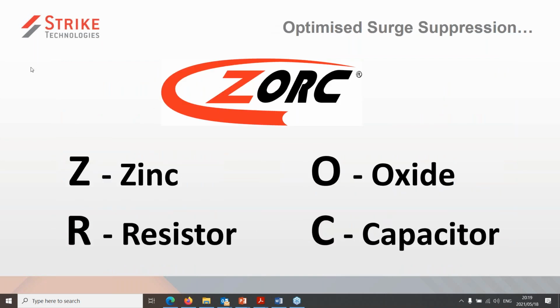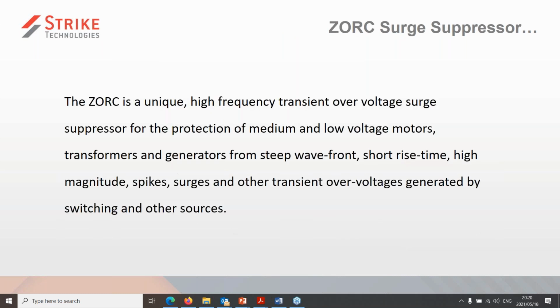The product that we have from Strike, that I-Gard will be representing in the North American sector, is the ZORC. The ZORC name comes from the components that it is constructed with, and that is a zinc oxide block or a MOV, a resistor and a capacitor, and obviously the acronym derives from those components. So what is the ZORC? It is pretty much all that we've described now in trying to take care of these high frequency transients. So it is that high frequency overvoltage surge suppression device, and it would protect not only your transformer, but as described earlier, the transformers and generators from that steep wavefront that has the very quick rise time, is very high in magnitude, and is typically generated by vacuum circuit breakers and possibly one or two other sources or different types of circuit breakers.